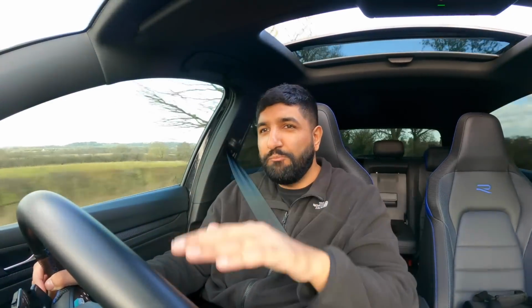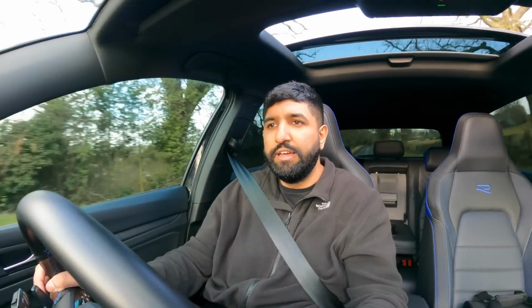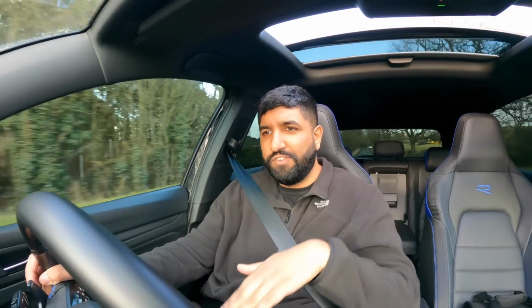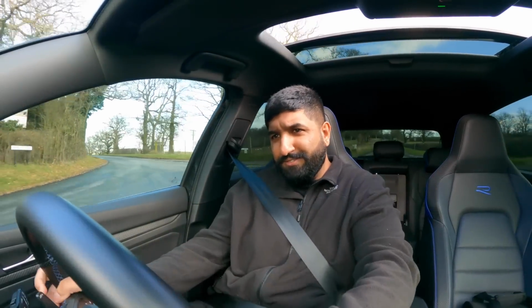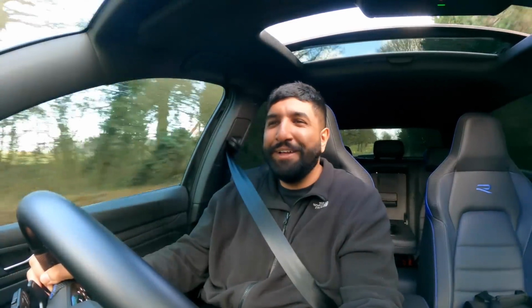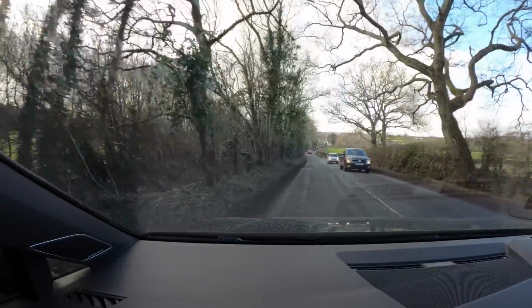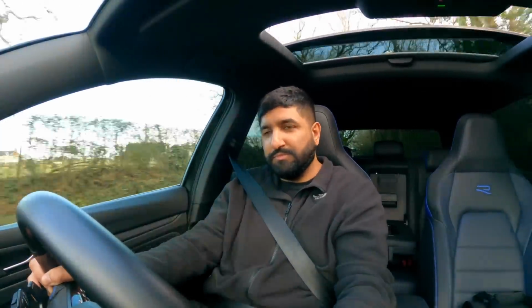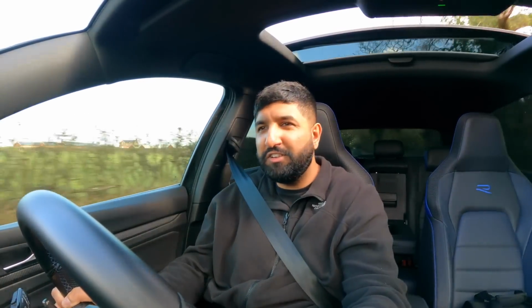Damping's amazing. Less of a kind of floatiness after the undulations as well compared to the RS3. That was doing some weird kind of like, yeah. Oh, this thing's awesome. Mate, what a tool this is. Oh, you can bang into the limiter as well. It gives you a little thud.